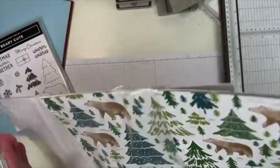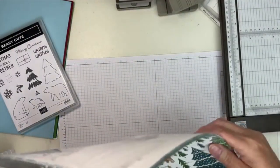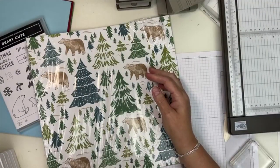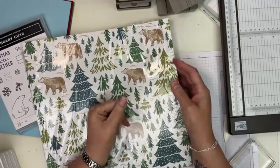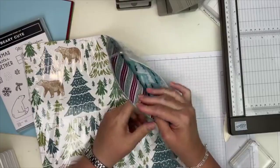Okay, so which one is Sandy going to choose first? And yes, I keep my paper in its original packaging just because the way I store it, it just makes sense for me. I know some people like to throw away their packaging, and whatever they do, that's fine.